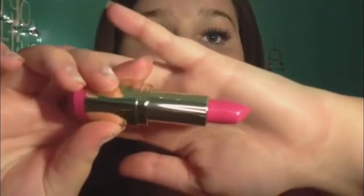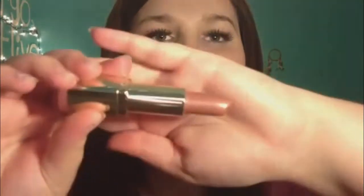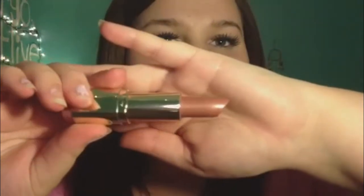The next one is Rose Hip, and I use this in one of my How to Pull Off a Bright Lip color videos, which I'll link down below, and it's just a really bright pink color, kind of like a magenta color, and it's just really, really pretty. The next one is Dulce Caramello, and it's just a really pretty kind of mauve color, I would say. It's like a nude mauve color with a little bit of shimmer in it. It's not completely matte. This one is Red Label, and it's just a really pretty deep red color.